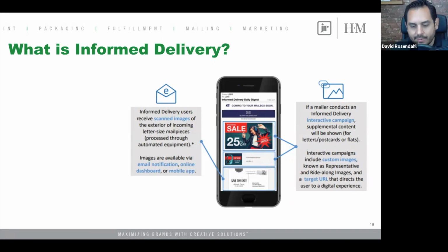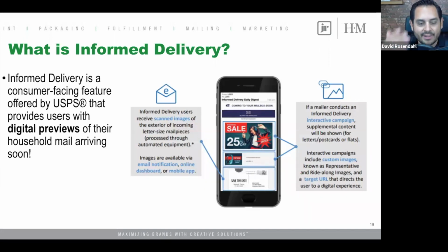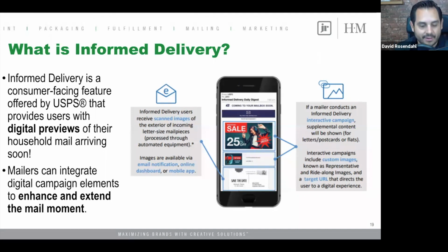If you look at the screen, you should be able to see my screen right now. Informed Delivery is a consumer-facing product that USPS offers that gives you, let me bring up my cell phone here so you can see it, on your device or in your email, a digital preview of the mail that you're about to receive, mail that's about to come to your home in the next day or two. And so what it allows us to do as brands, as organizations that want to reach consumers or businesses, is integrate digital touches to extend the power of that direct mail piece.